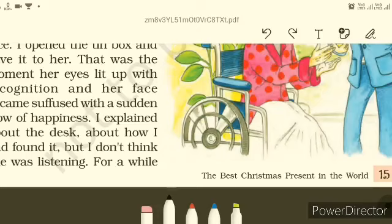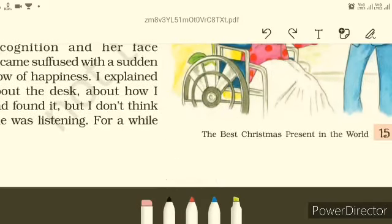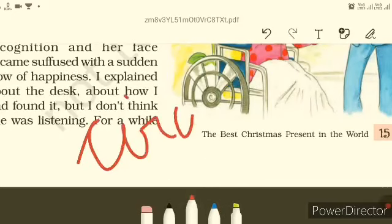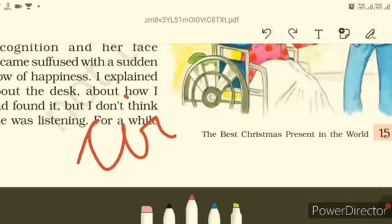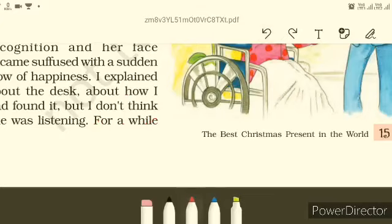All this while she looked confused and acted in a strange manner. But as soon as she received this letter, she had a sense of recognition. Her eyes lit up, with a sudden glow of happiness. She looked so happy. She was too excited. I explained about the desk, about how I had found it, but I don't think she was listening. So the writer says he had explained the entire circumstances of finding the letter and the desk, but maybe she was not listening at all, because she was lost in the gift she had received.